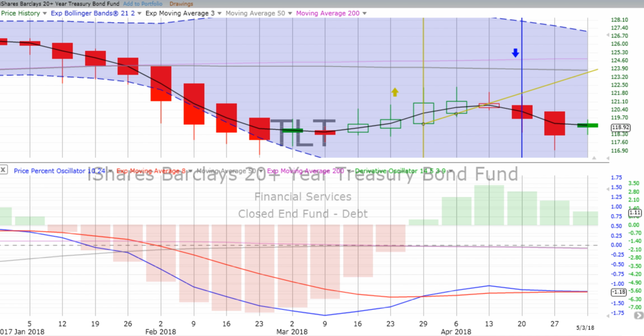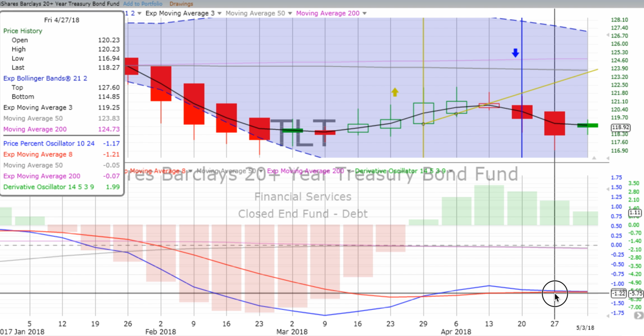Okay, what do we see going on the weekly chart on bonds? We had an up day, 0.45%. So far, we have a green spinning top for the week. And again, derivative oscillator losing momentum. Price percent oscillator looks like it's just laminated on that red signal line. Thought we might have a crossover going down back on the week ending the 27th of April.